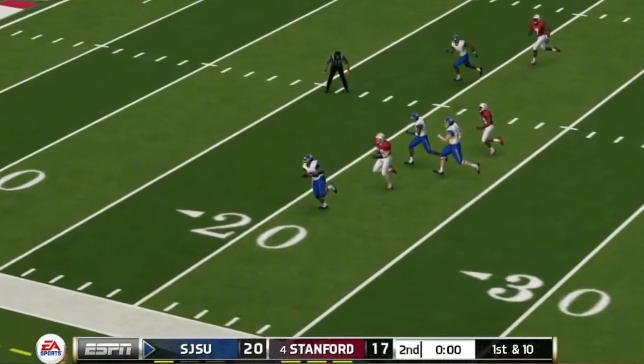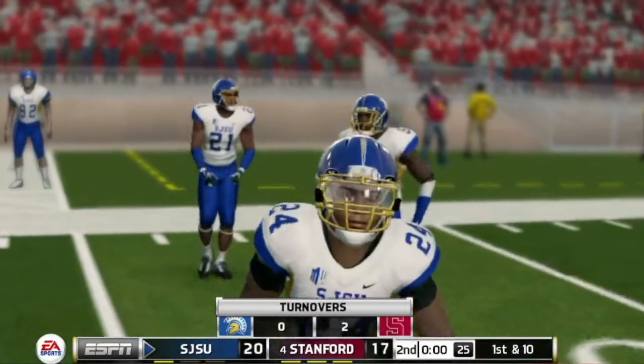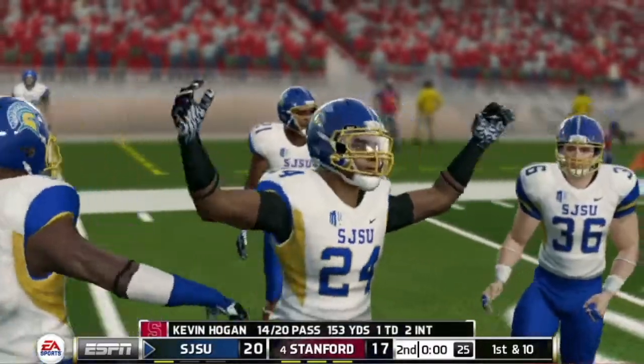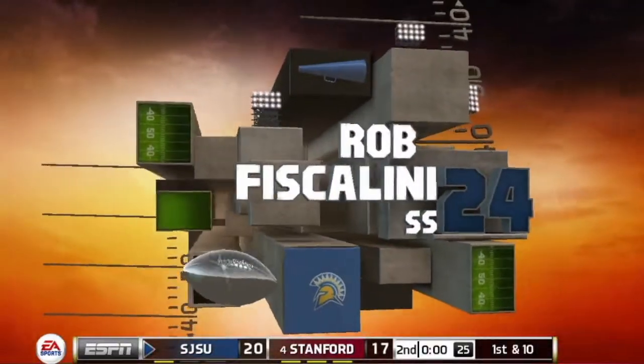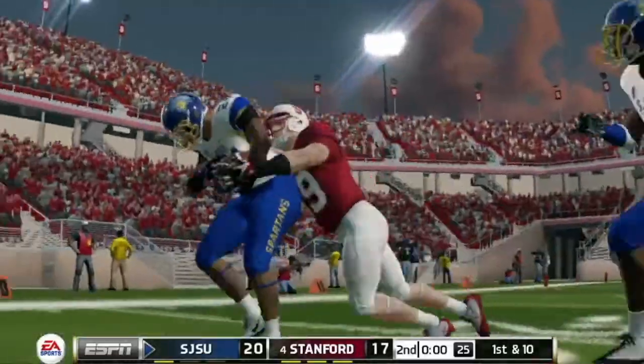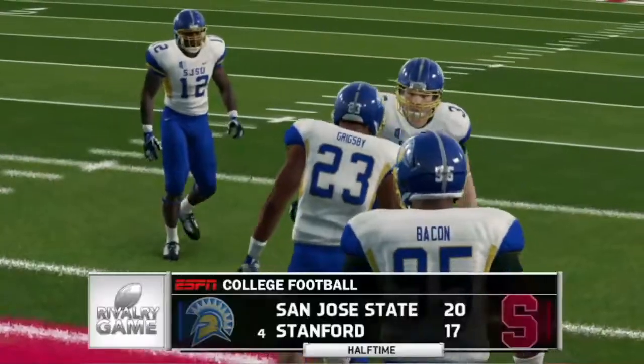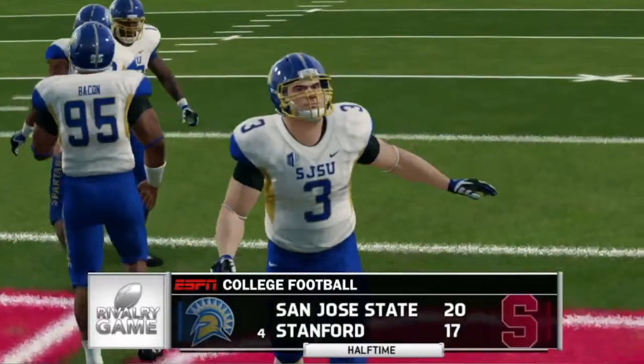Leaps, picked off. We're going to halftime, and we've got a great game. The Spartans with a 3-point lead.